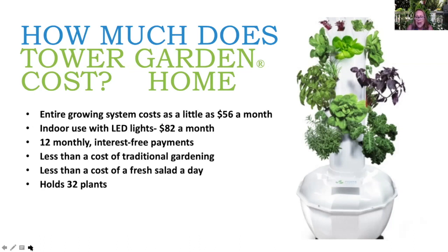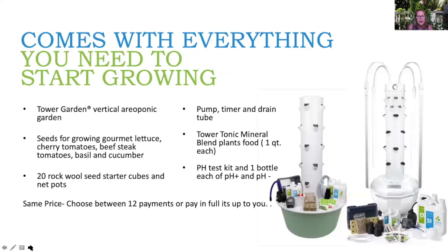Once you own the tower, it's yours, and you can just keep using it. The only thing that you need to replace is perhaps your rock wool, which is very affordable, and your tonic solution. You just use a very small amount of the tonic solution when you replace the water. Well, we talked about the water before. The water recycles, so you don't use as much water as you normally would in gardening.